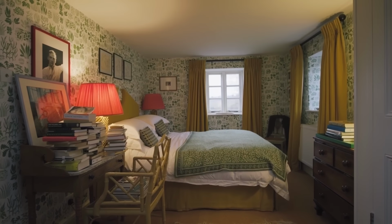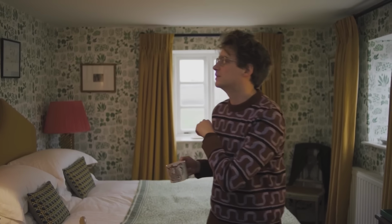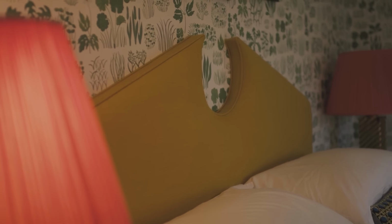This is our bedroom. It's one of three little bedrooms upstairs. The wallpaper is from Svenskt Tenn, the Swedish interior design company that I've worked with before, making a few products. We love this one. It's called Sunday Morning. When you wake up here, it's very restful.